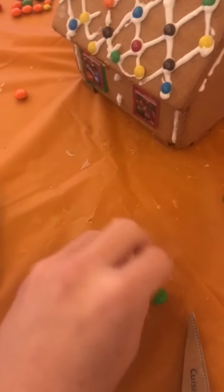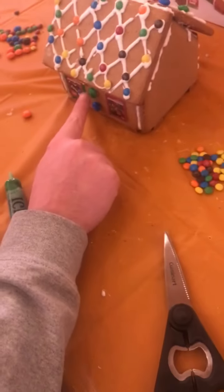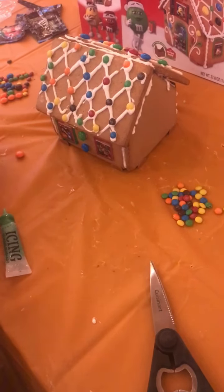Perfect. Put these two M&Ms here on the side. First the blue, down at the bottom. And then the color green. You know what, I might fill in the door. Perfect. Okay. I'm a great decorator. Am I a great decorator? Mm-hmm. Indeed. Right. We're all done.